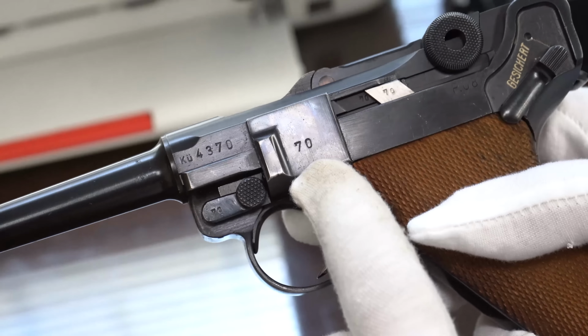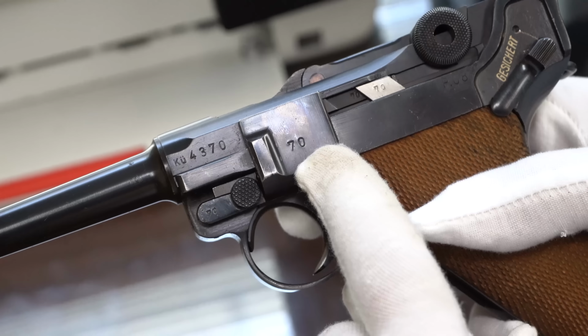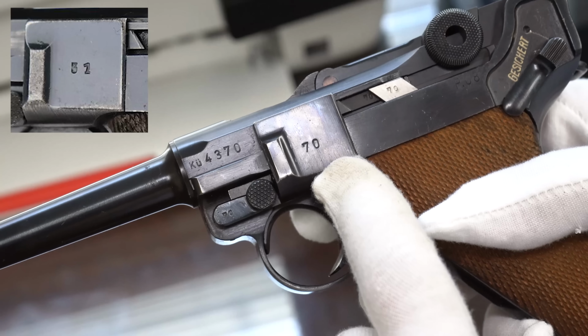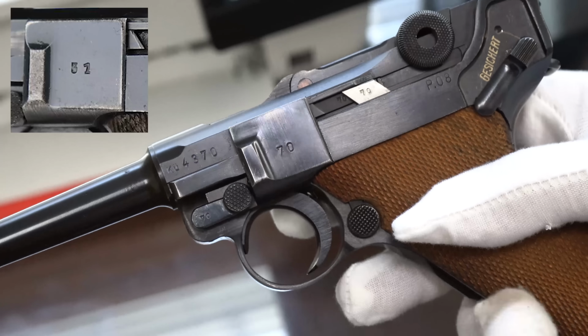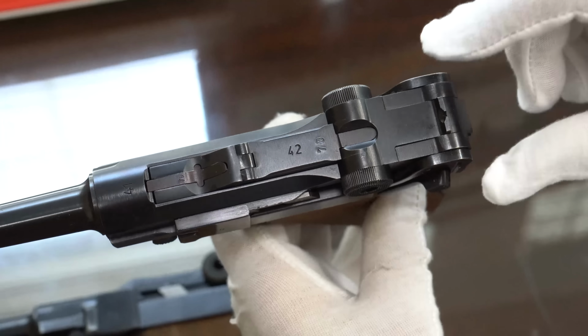You'll see that the font, if you collect Lugers, you recognize right away that that font is bigger than I normally see on a Luger. Well, here's a side plate on a standard military Luger, and here's the side plate on the KU Luger. And these are beautiful guns, by the way. We look for different clues as to who made these.